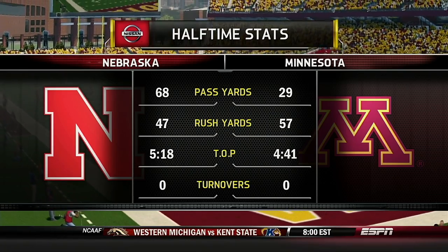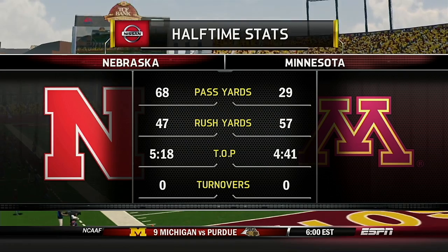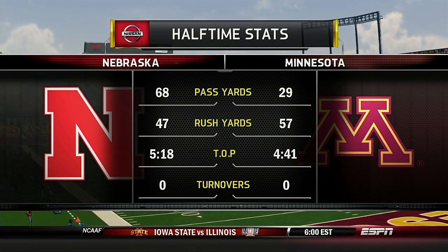And try to limit those big plays. And when they do get down towards the red zone, make people kick field goals. And that's how you see dominant defenses year in and year out. And that's what we're seeing today.